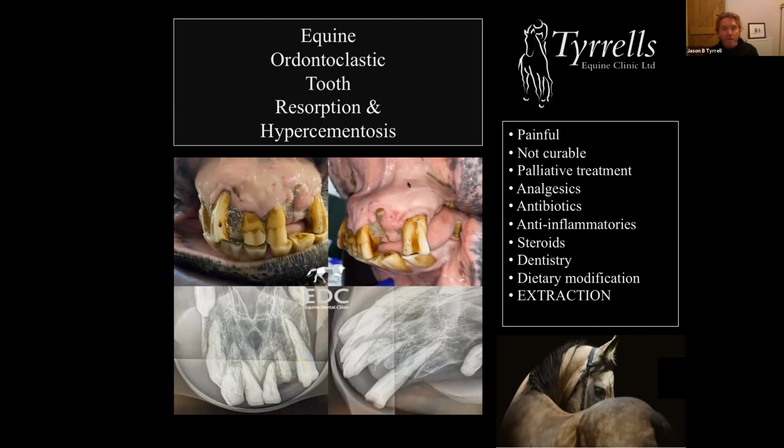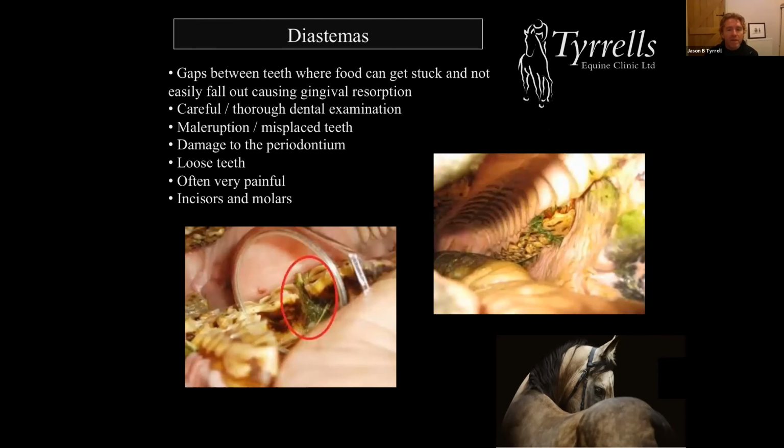Here's another condition, again, another quite common condition. A diastema is the name for a gap between two teeth. We looked at the skull earlier where the teeth were pointing in towards each other to keep what's called the occlusal surface, this biting surface, neatly packed together like bricks in a wall. But when you get gaps between them, food can impact, okay?